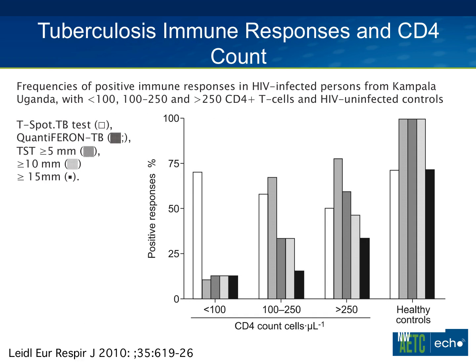And then this is data, I think, from Kampala, stratifying people by CD4 count, and then a variety of different TB tests. This is the ELISpot test, the quantiferon, and then 3 levels of skin testing. And the point of the slide is, except for the ELISpot test, which seemed to perform pretty well no matter what your T cell count was, the other tests had a much lower likelihood of being positive at low CD4 counts than at higher CD4 counts or healthy control, suggesting that their performance isn't so great there and it warrants repeating when T cell counts are reconstituted.